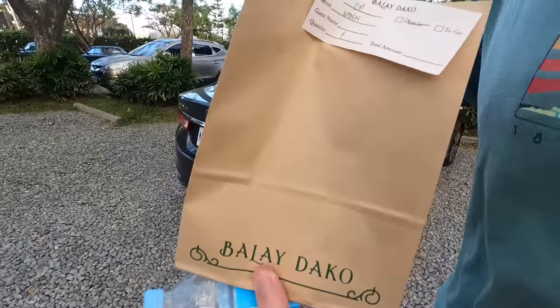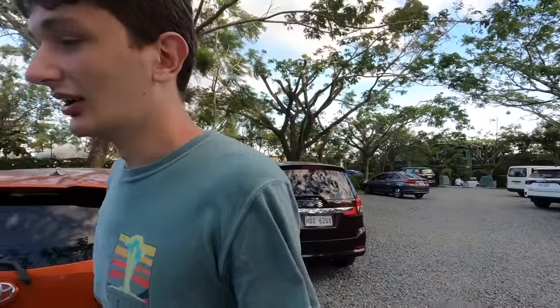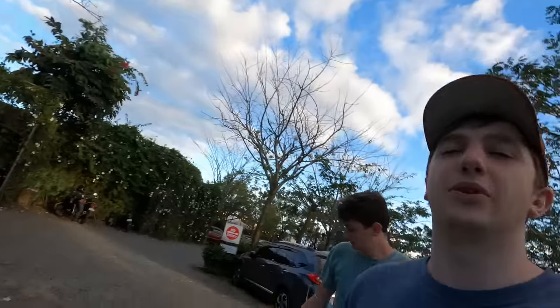We'll try that in a moment. Nice and packaged up. It's a bit warm still, so we want to try it while it's warm. Excellent. And that was Balay Dako. Perfect pronunciation. I know. The question remains, was that the best view in Tagaytay? I'm gonna give it a big fat no.